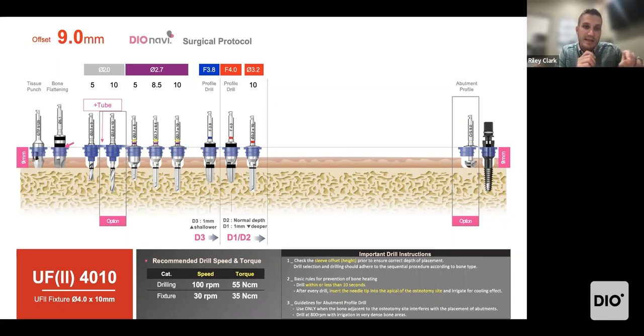But what I like is all of their drills, except a few profile drills, are parallel walled. What I like with that is it's a quick drill through the cortical plate, and then you're through. So you're not constantly, with a tapered drill, constantly pounding the cortical bone at the crest. To me, that is a more atraumatic way of drilling because it's straight through.